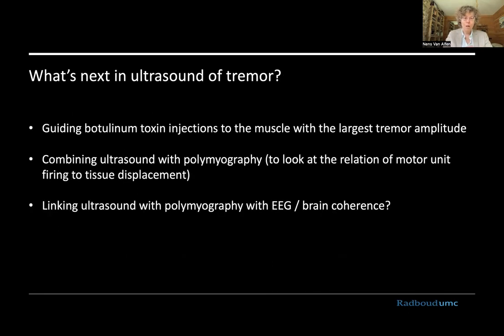So what's next? Well, I think the first thing we're going to try and do is see if it not only helps us put the needle in the right spot, but also guide us in which muscle is most dominant in causing a tremor amplitude, and then put the botulinum toxin or other chemodenervation methods in there. What would be really interesting from a research perspective would be to see if we can combine ultrasound with polymyography more regularly to see what the relation is between the primary motor unit firing rate and the tissue displacement that follows. And then ultimately, you would also want to link it to another part of the chain, which is the EEG and brain coherence. But I think that one is one step further away at this time.